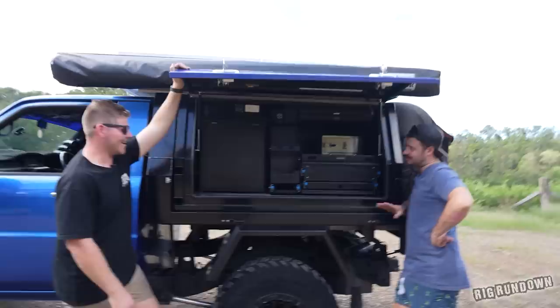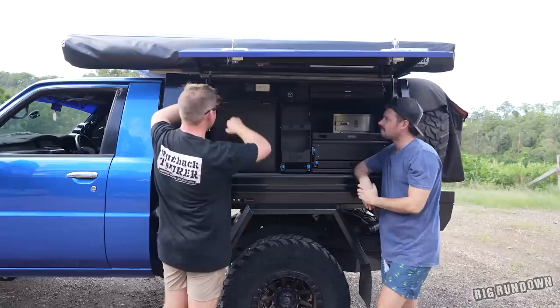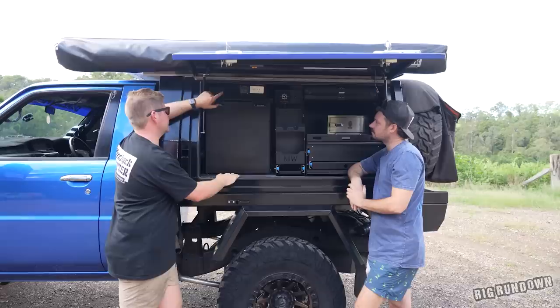Yeah, so the fridge is a Bushman 65, a little Bushman fridge. Little baby one. How come you did that and didn't go bigger? Is there stuff above here? Yeah, so this is kind of a work in progress at the moment with the switch panel. It is going to be changed, but I want to have a switch panel and screen up here to read everything that's going on.